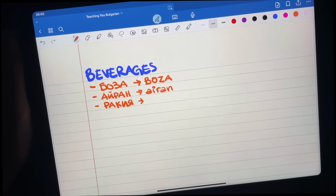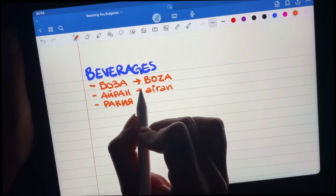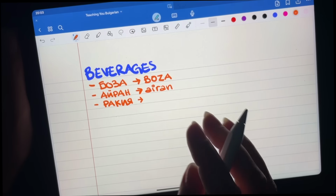Bulgarians are going to have to excuse my spelling mistakes. I've mentioned many times, but I didn't grow up in Bulgaria. I never studied Bulgarian.